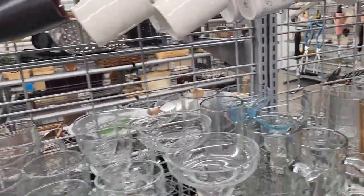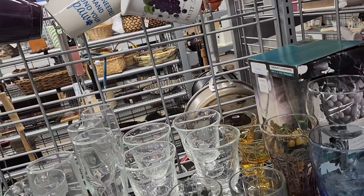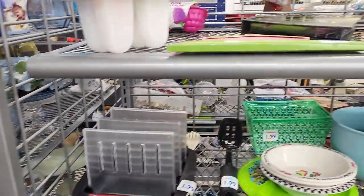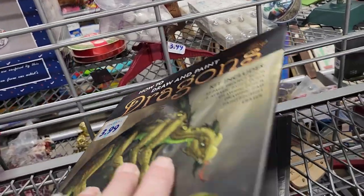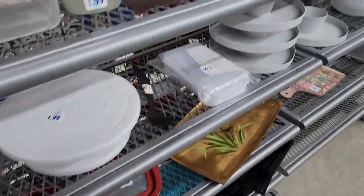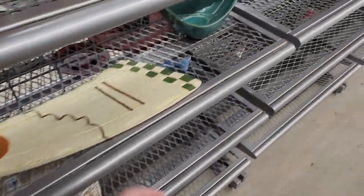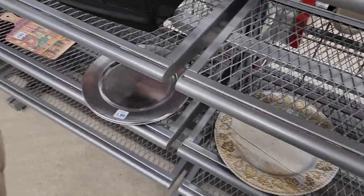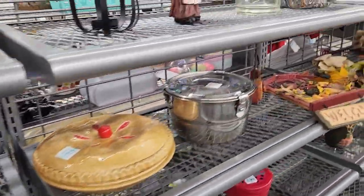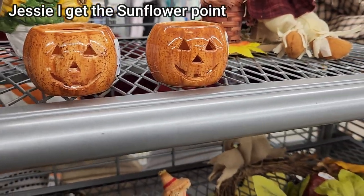I found a hammer. That is a croquet mallet. Got darts. That's pretty. Got two darts. Here's a gun. Oh wow, that's pretty. Put ketchup in that, put it on my kitchen table.